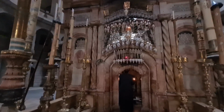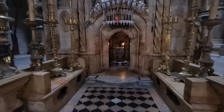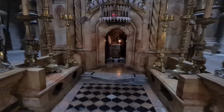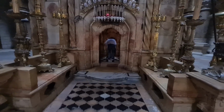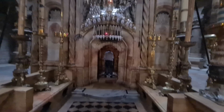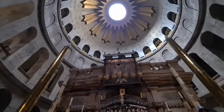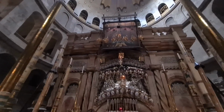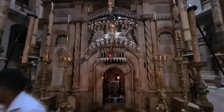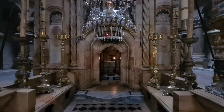You see the Armenian priest entering with 2 candles to bless it. They have it right here, although it belongs to the Armenians. Then on Easter Saturday, the holy fire goes down straight from Jesus to the Aedicula, and all the candles in the world have been blessed with that holy fire.